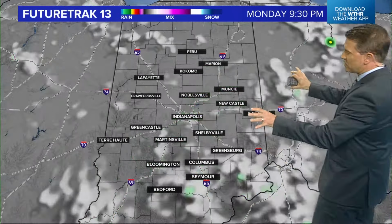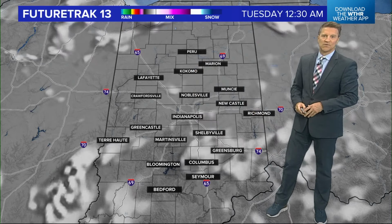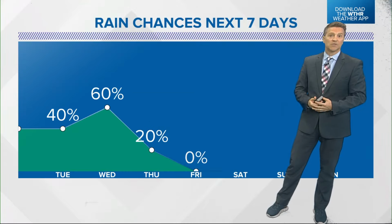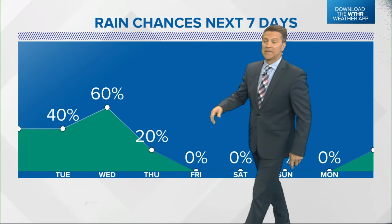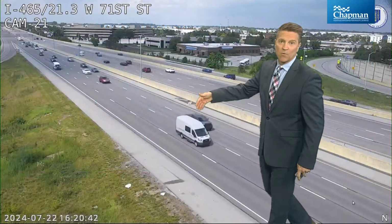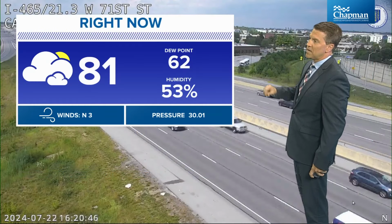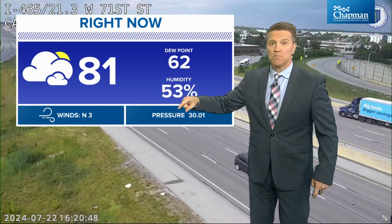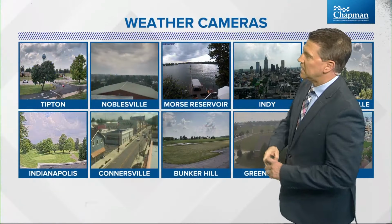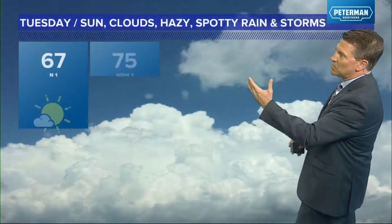Here's Future Track 13. So again, as we get closer and a few hours after sunset, atmosphere settles down and we'll crank it back up as we go into tomorrow. Rain chances will peak Wednesday afternoon and Wednesday evening with a front. And there you go. There's 81 here in Indy, 62 on the dew point. So it is a little bit humid with that north wind. And you can see our camera network here across central Indiana showing you some of that haze.